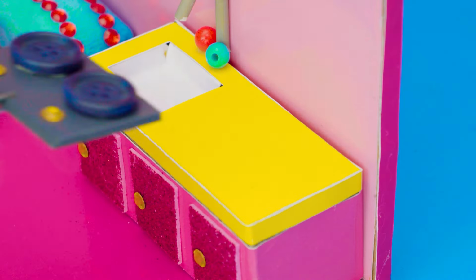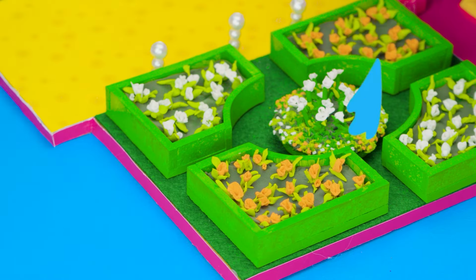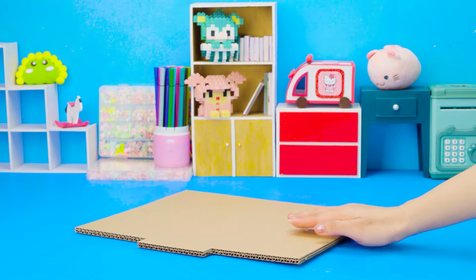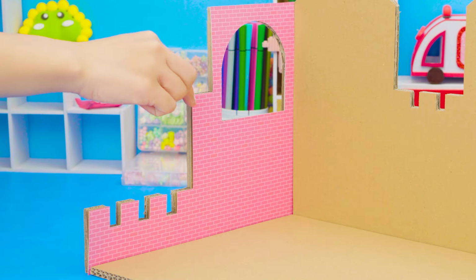Hello everyone! Welcome to DA House! I have an idea, a mini house palace! Today, I would share how to make a gorgeous palace and more things from cardboard and clay. Hope you like this! The main color will be pink. Pink is the greatest choice.